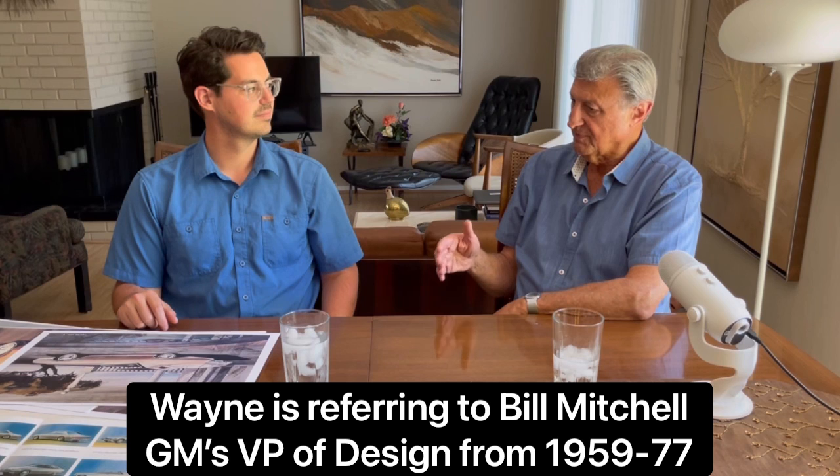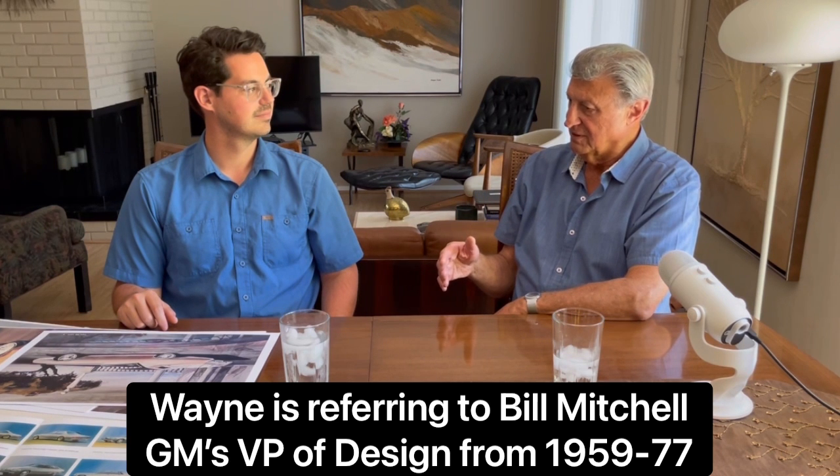But how we ended up it being a Seville design was that we were looking at the Eldorado design for 1979, and we were showing a full-size clay model to Cadillac Division, and Cadillac Division refused it as an Eldorado. And Mitchell wanted to be at the meeting because he wanted to talk to the people at Cadillac, the general manager, the sales manager, and so forth. And when they rejected it as an Eldorado, then he said, would you look at it as a Seville?